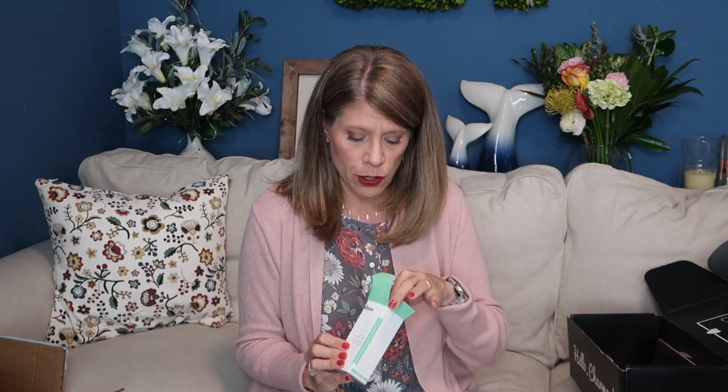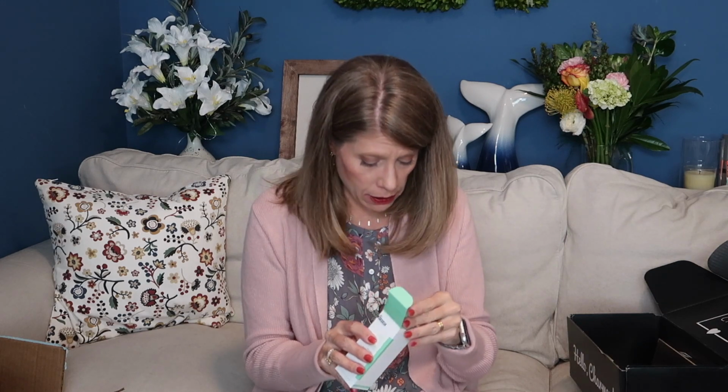Okay, I mean, we'll try it at night. Maybe you put it on after your skincare. Apply mask to clean, dry skin before bedtime. Do not rinse. Use nightly. Okay, sure, I'll try it. Why not?